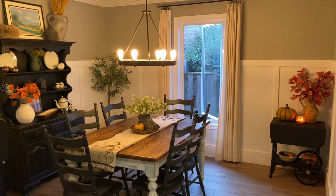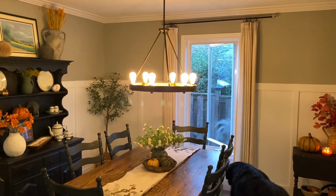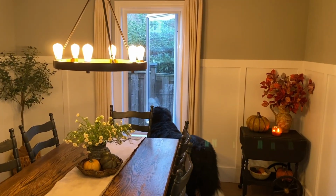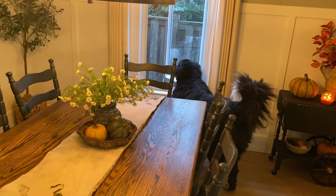And that, my friends, completes my fall dining room decorate with me for 2025. I love the mixture of cozy fall touches with some vintage inspired pieces. It feels warm, welcoming, and perfect for the season. And of course, Duke wanted to join in too for the final look.